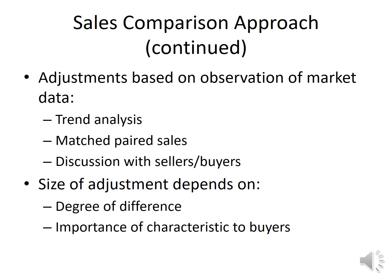So these aren't just pulled out of thin air. We actually look at market data, and large quantities of it, to determine this. Now the discussion with buyers and sellers, as I alluded to earlier, is probably the most important part of it. I'm trying to determine why are you paying more for this? A lot of times it's pretty obvious. And how much does it impact your purchase decision?